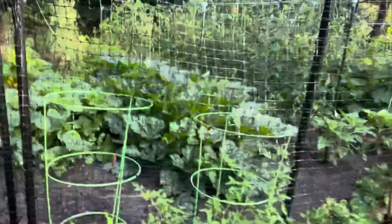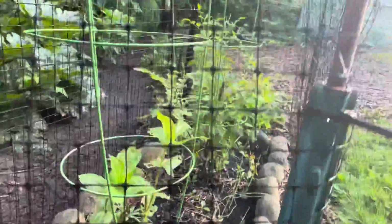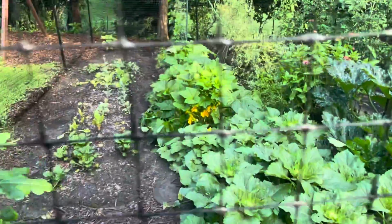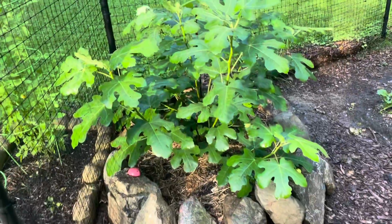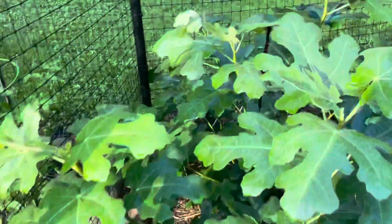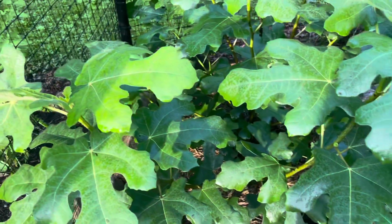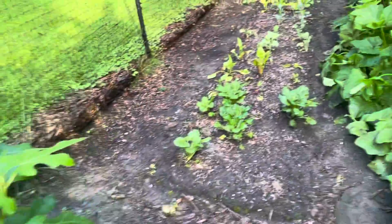In the front, got a couple more tomatoes and zinnias. This one got eaten by something, but is rebounding. This one is looking really nice right here. All right, let's go into the main garden. Fig tree looking big with no figs, so hopefully next year. This is still getting established from last year.